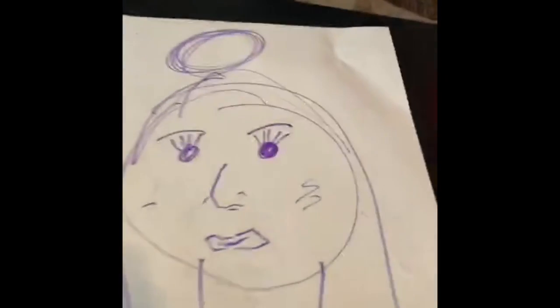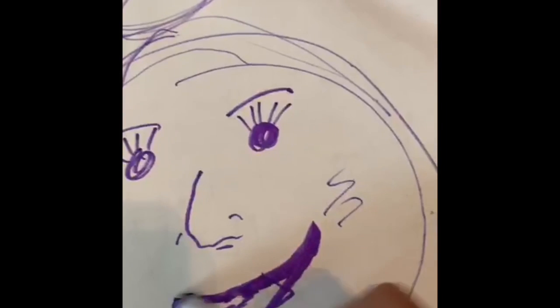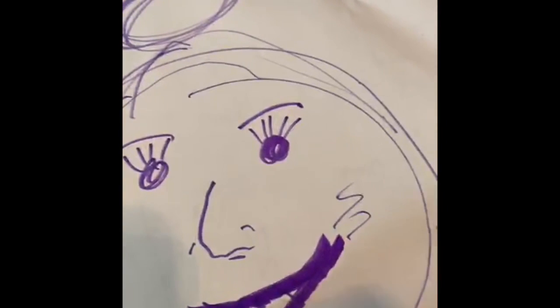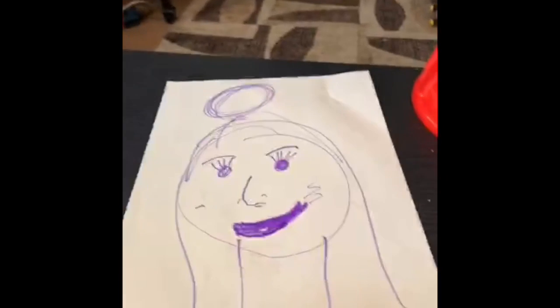Wow. I'm going to put a neck on there, and maybe some hair. Wait, my hair's different today, so I got a big old bun on top of my head. So that's me today. You know, that face doesn't look quite as happy as I am. Let's make it really happy. Then I'll give you a minute to do that, and I'll read you a little book.